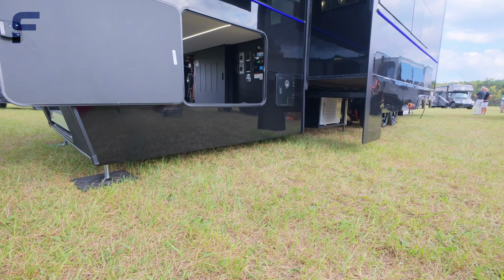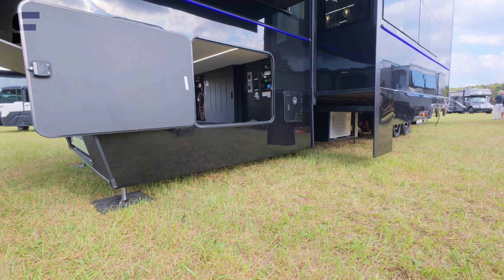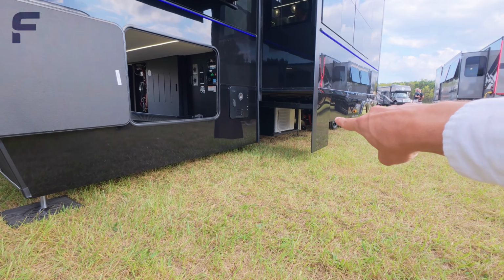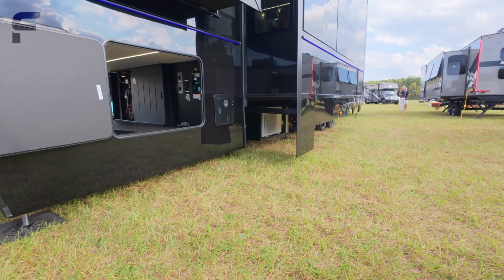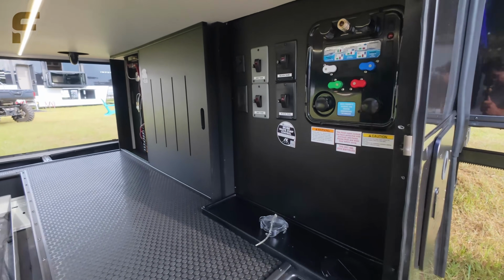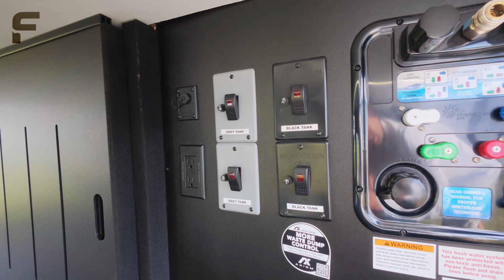Not quite sure how that's going to affect towing necessarily, but we can just look at it here as how it will sit at your campsite. We have another drain valve there on the other side of the axle, so you'll have 2 different drain valves, one on each side of the axles. Have your 3rd mini split system under there and your tankless water heater. Then we have electric valves that'll be in the underbelly of this fifth wheel RV for your black and gray tank dump valves.